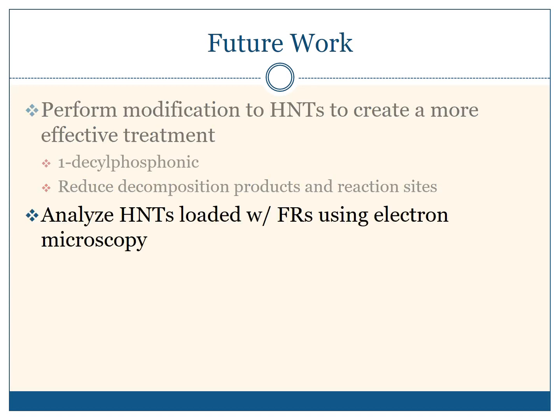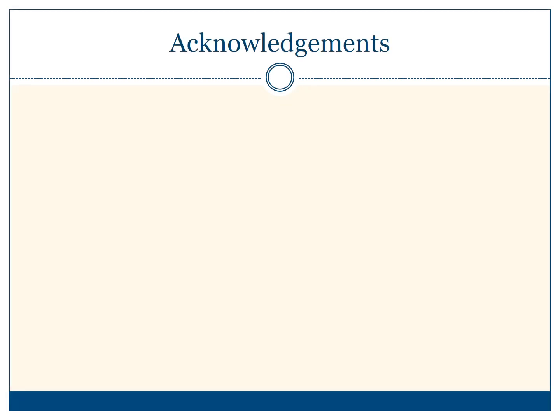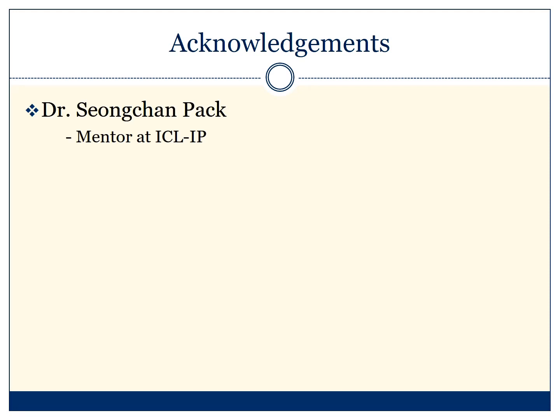Secondly, we would like to analyze the halloysite nanotubes loaded with flame retardants using electron microscopy. Specifically, we would like to use a transmission electron microscope to show clear evidence that the flame retardants are trapped inside the nanotube.